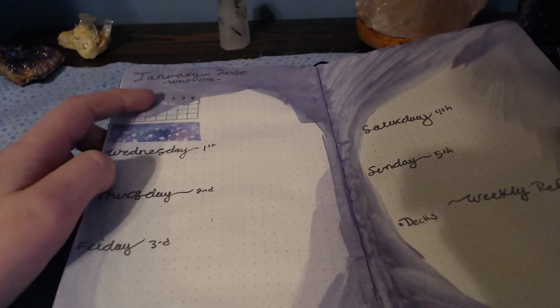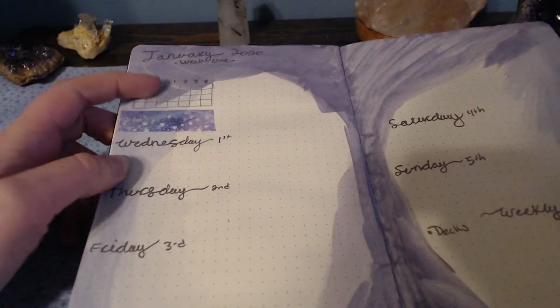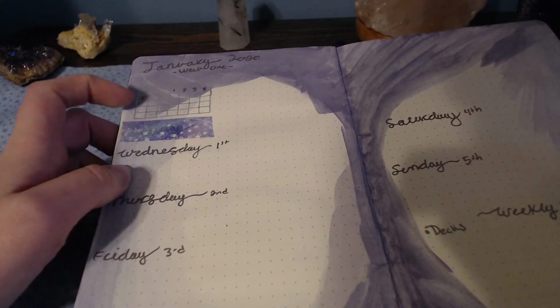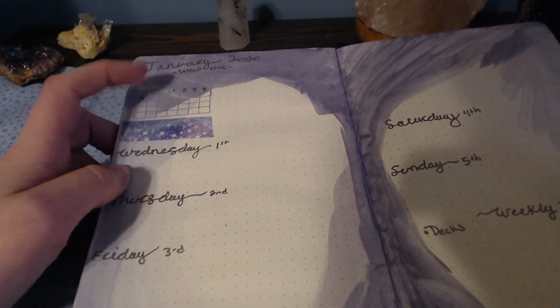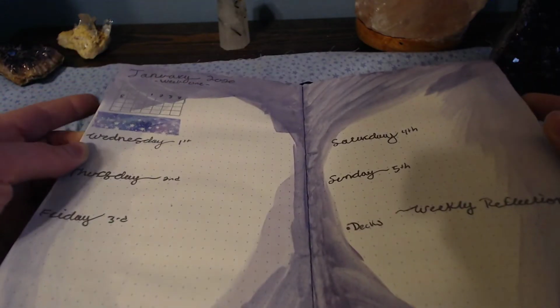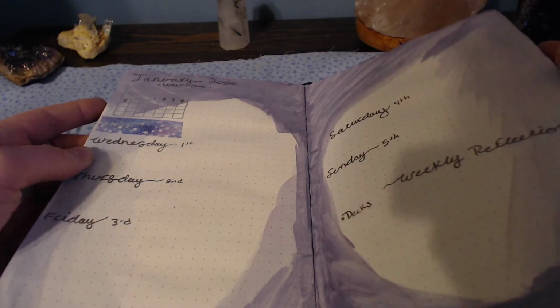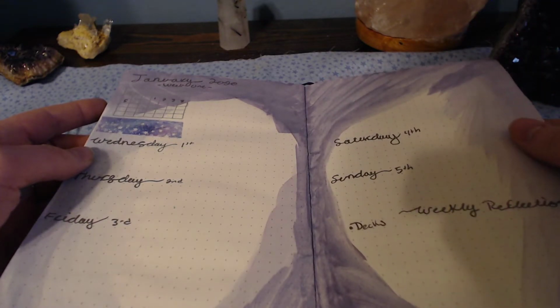Notice I did use my little calendar stamp here, I don't know how well you can see right there. So I'm just going to make a note of what week we are on for this page. I kind of played with watercolor and created this ethereal looking tree. I'm not really sure what I was going for here. I just was messing around.